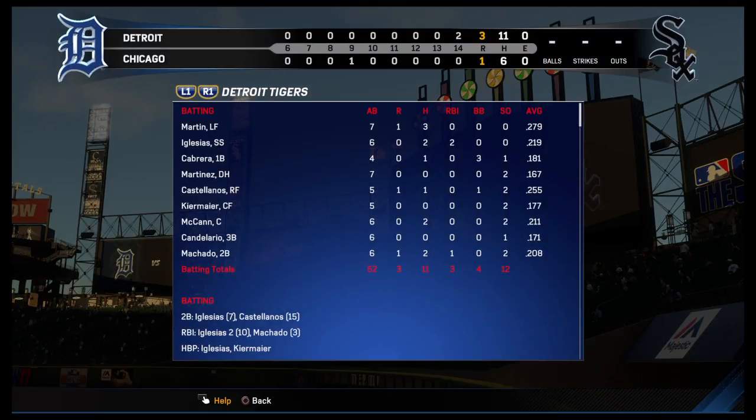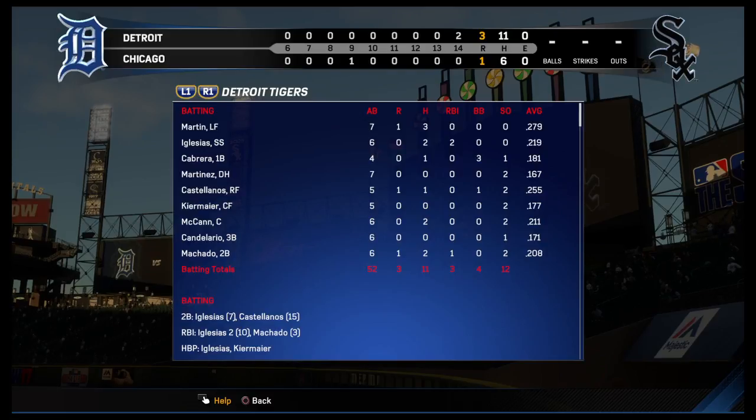Our paid attendance at Guaranteed Rate Field this afternoon, 40,615. The White Sox thank you for attending and encourage you to buckle up and drive home safely.